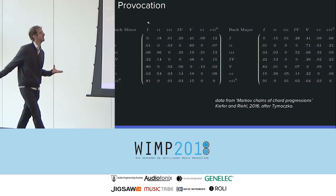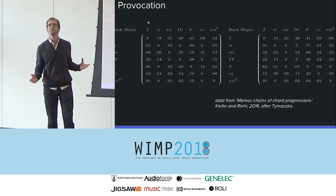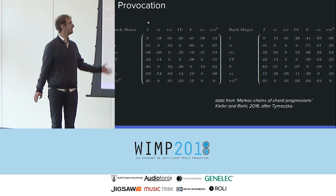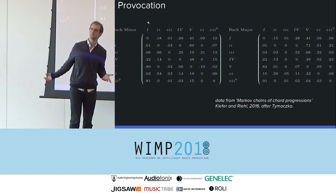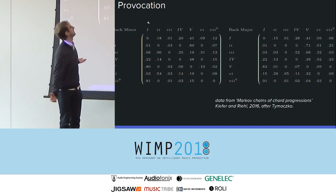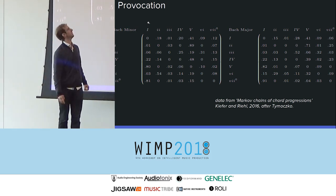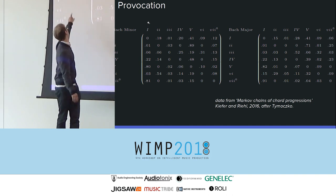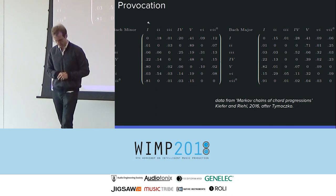Just as a provocative exercise, I'm going to do a thought experiment that we sometimes resurrect at ROLI during hack days. This is a matrix of trained neural probability functions. They don't add up to one because that's not how they work. But somebody has analyzed a corpus of Bach music and gone, right, start chord at the top, next chord down below. This is a map of chord transitions.